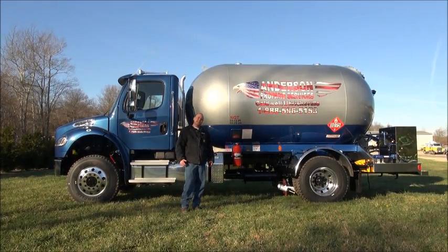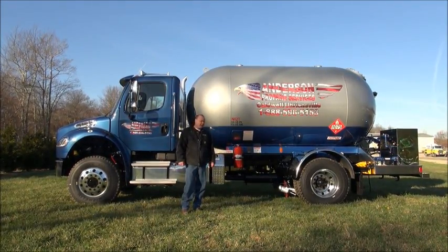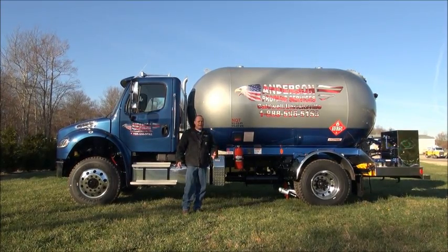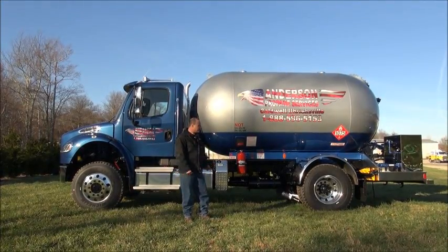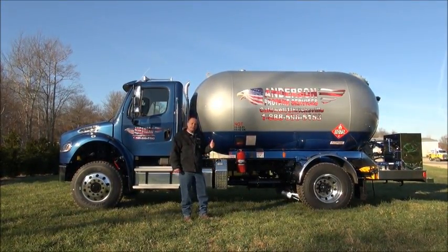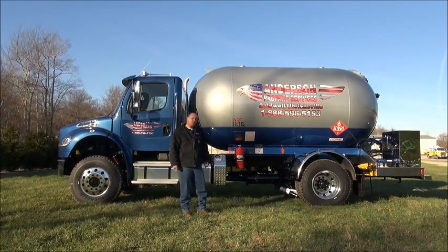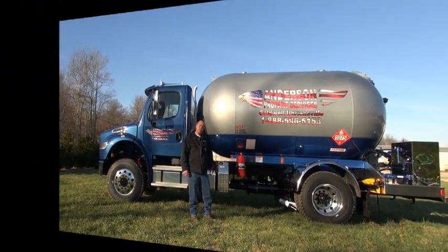Now, Freightliner made the announcement they were going to start building these back in August of 2005. They haven't seen a huge popularity, but they are popular in certain niche markets. In the propane industry, we haven't seen many of them at all. These are actually the first ones we've built. So we thought they were pretty interesting, and we thought we'd take this opportunity today to show them to you.